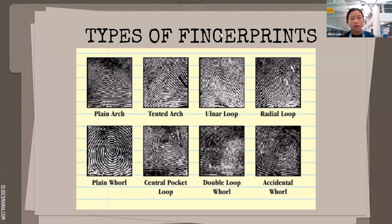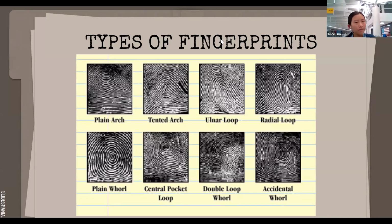So we're gonna just go over 8 types of fingerprints in this class. There are a lot of different names, I know, so we're going to just go over a couple. Here is our first one. It's called the plain arch. Pretty simple. It's an arch. It goes like this, and there's not really a defined curve compared to its other version, the tented arch. In the tented arch, you can see a clear delta here, and it's kind of closed, right? There's a tented arch and it goes like this.